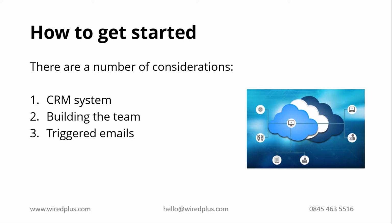Triggered emails. So trigger email campaigns based on the places your customers are most likely to get stuck in the conversion funnel. You need to identify where and how you're going to automate email sends and monitor the performance to ensure their effectiveness. So you may need to look at some sort of marketing automation software to make that job a little bit easier. And empowering customers.